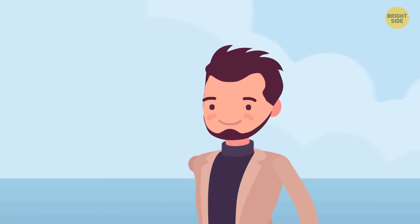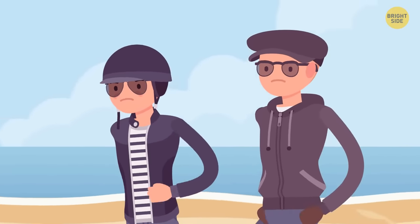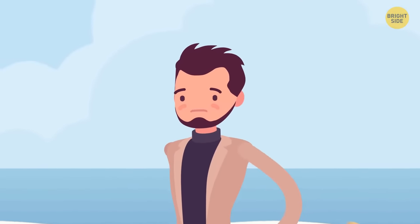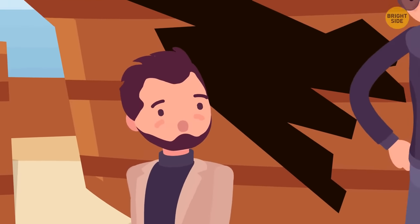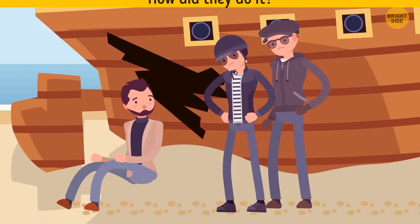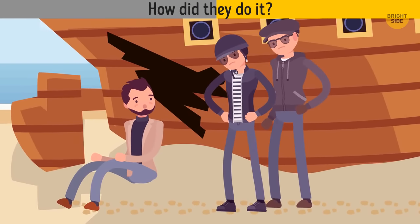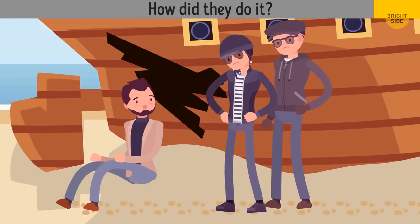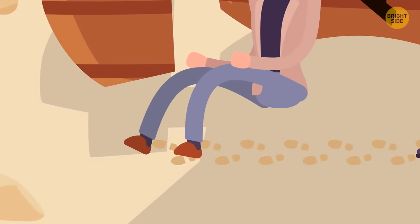After eating, you go for a walk to the beach. You notice two strangers behind. They're following you, so you start walking faster. Finally, you manage to hide behind a big old boat, but the pursuers still find you. How did they do it? You've left footsteps in the sand.